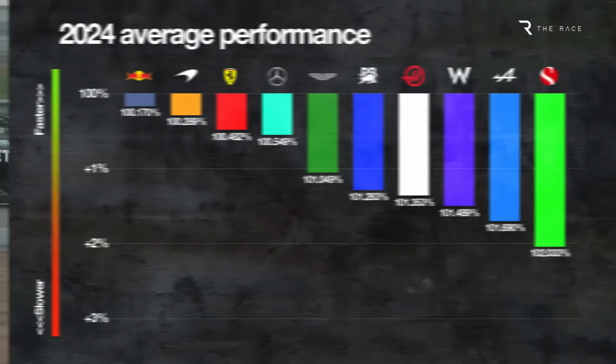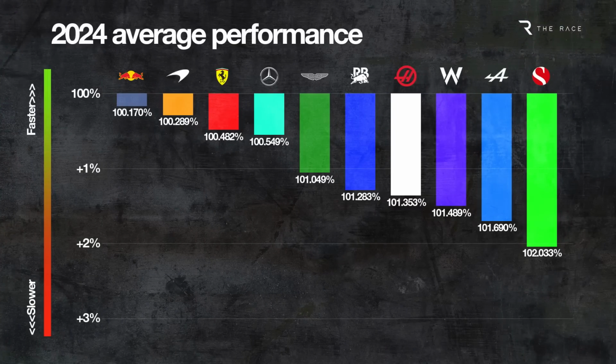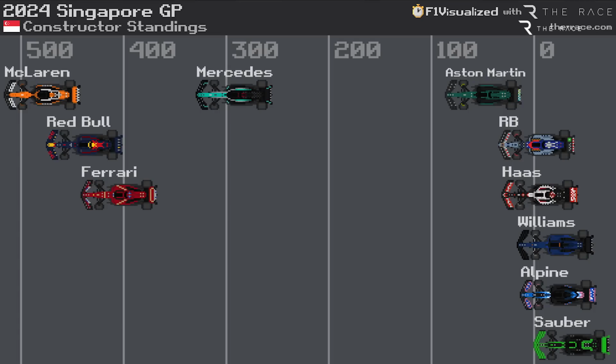Add to that the fact that the field is very tightly packed thanks to how restrictive the regulations are, with a performance swing of a tenth or two having the potential to make a big difference to the position both in the lead group and the midfield pack, and it's no surprise that it's become fiendishly difficult to predict the competitive order on any given weekend.